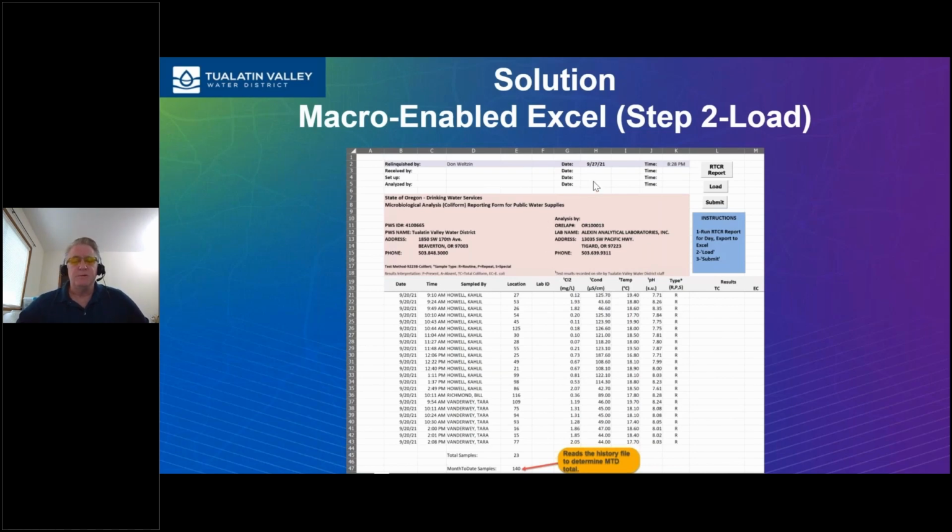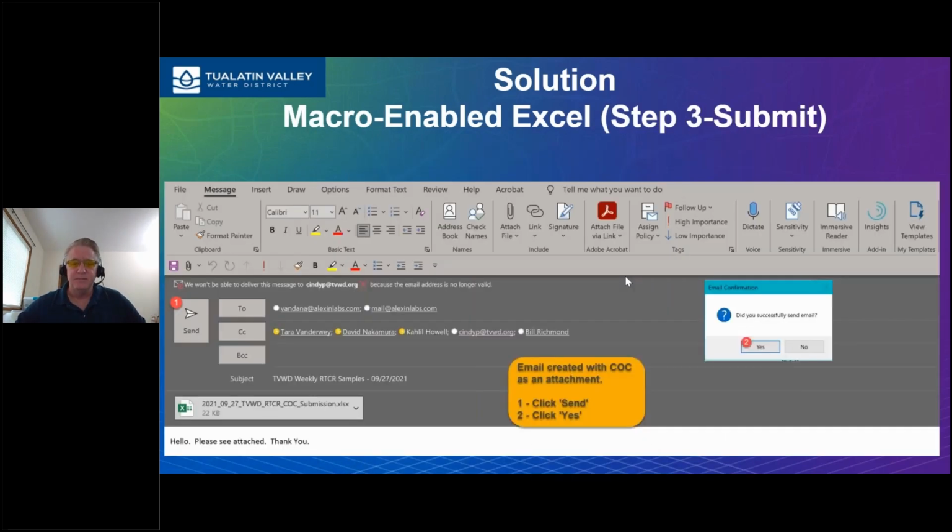After they click load, as you see, this is the form we saw earlier. It populates all the information. It has the date and the time. All these are required fields for the chain of custody, the person who sampled it, the location number. You see this information, it all comes in. The administrators or whoever is running this report looks at it, sees that they have 23 that they've collected today. They've got 140 for the month. So if they have 152 to do before the end of the month, they know they have 12 more to do, and then they simply click submit.